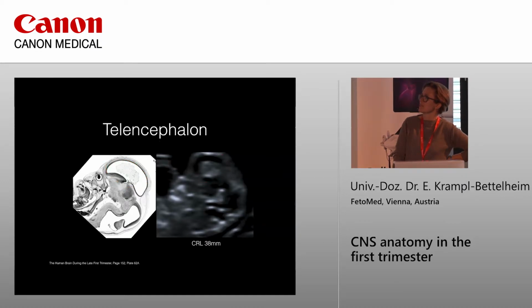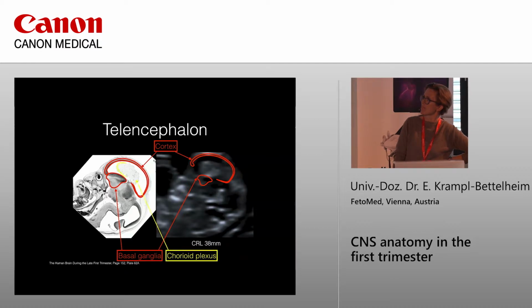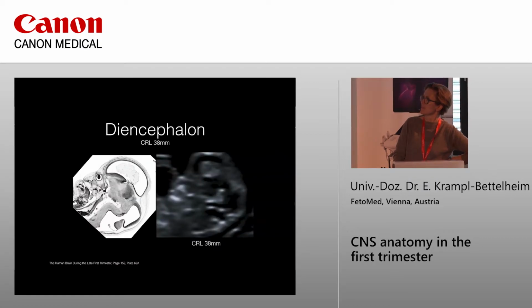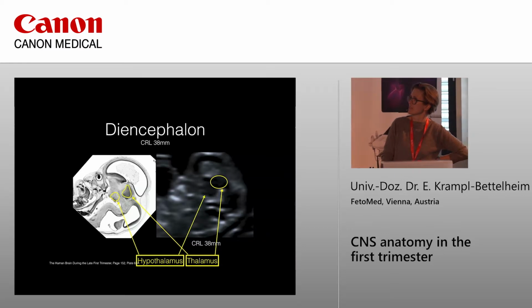So they have a corresponding size, slightly parasagittal sections. Here the telencephalon, that consists of a thin, smooth cortex, which you can not really see on ultrasound, but you would know it is there. Maybe you can get an idea of the basal ganglia on the scan. Obviously, the most clear thing is the choroid plexus in the ventricle. The next part of the brain, the diencephalon here, on the anatomical specimen consists of thalamus and hypothalamus. That's a rather dark structure on the scan.